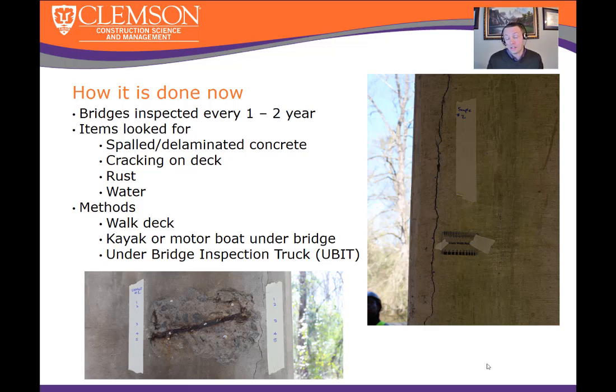They'll look for delaminated concrete, the condition of the asphalt, and cracking, and take measurements about how much of that is going on, so they can compare it year over year. They might also look for spalled concrete. This commonly happens when rebar is made of steel. As steel gets wet, it oxidizes and rusts, and that rust will then expand and put pressure on the concrete, which will then spall it off, delaminate it, and it'll lose its integrity. They'll also look for things like rust, which is another symptom of that, or maybe just water, which might be the first sign of some of those things that might happen.